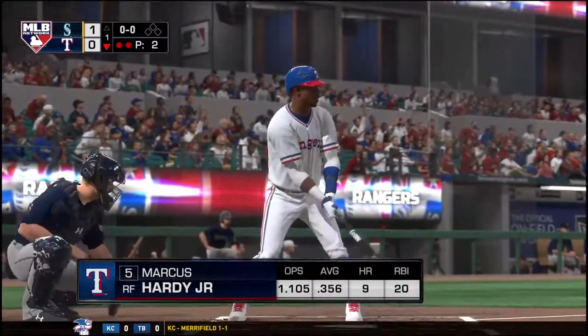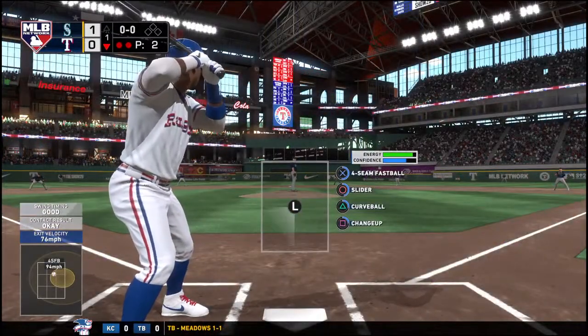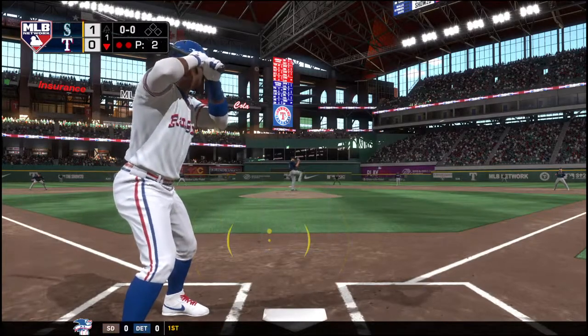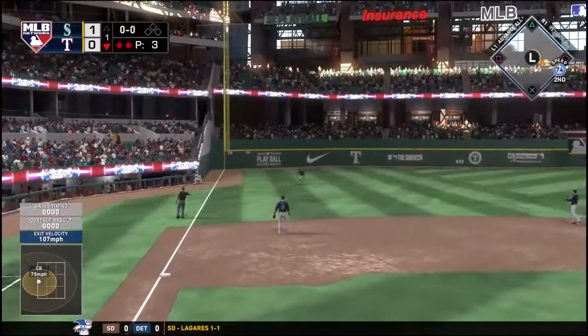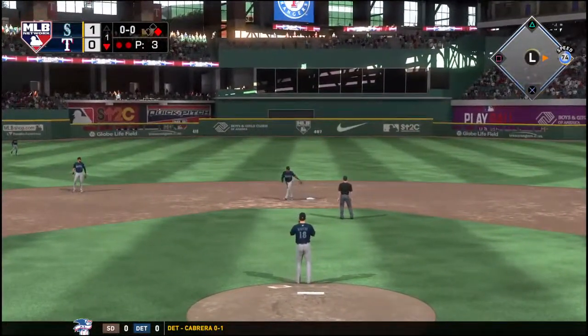Now at the plate, number 5. First cuts for him here with the bases open and 2 away. Here's the pitch. Base hit, line drive into the corner. The inning stays alive with 2 out and brings up Joey Gallo next.